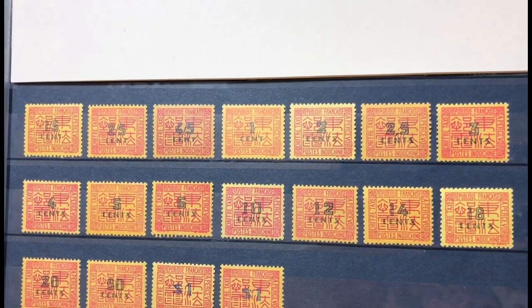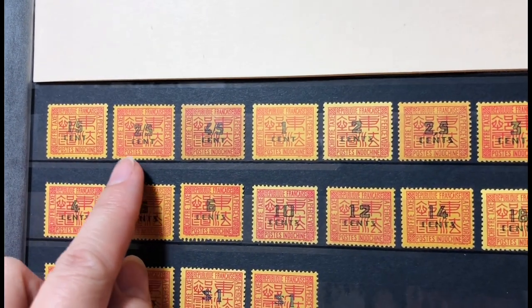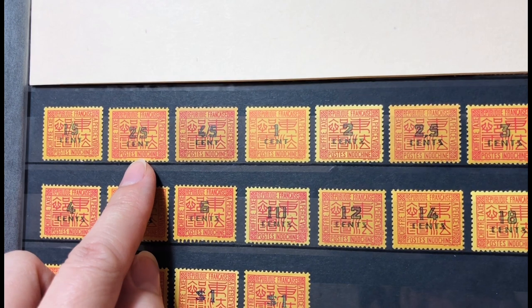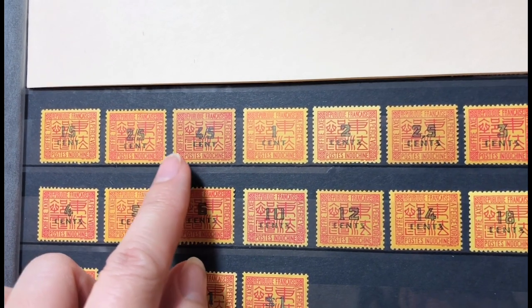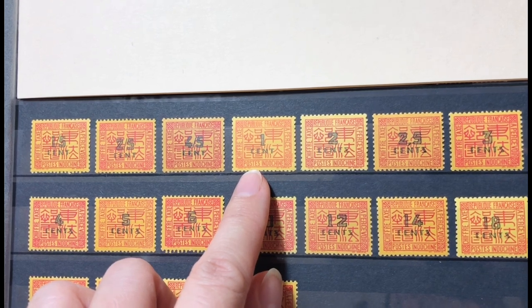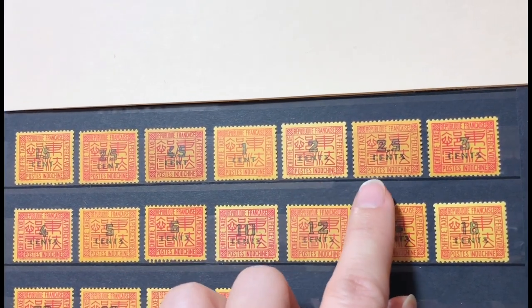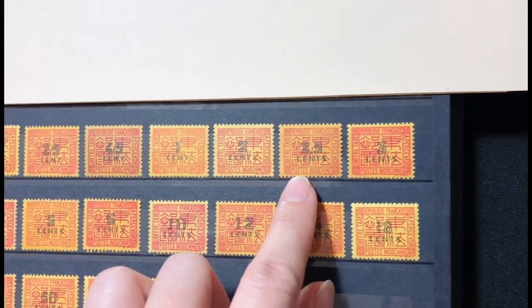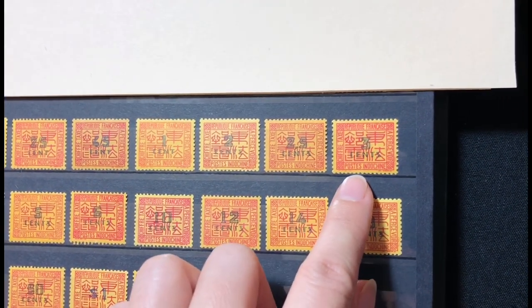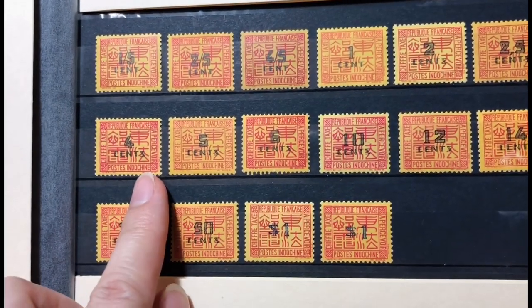Pretty much the J57 is a 1/5 cent red. They're all the same color. J58 is a 2/5 cent. J59 is a 4/5 cent. J60 is a 1 cent. J61 is a 2 cent. J62 is a 2.5 cent. J63 is a 3 cent. J64 is a 4 cent.